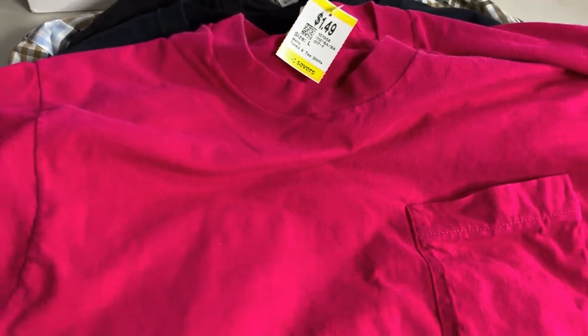Just got back from a thrift store. I found a decent amount of items and I also did have a 20% off coupon. So I'll let you know how much everything cost after tax and the coupon and everything. First, I have a Fruit of the Loom vintage single stitch blank pink pocket tee. This ended up being $1.67.